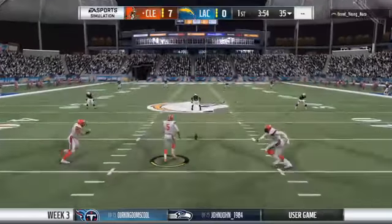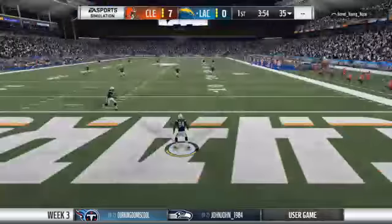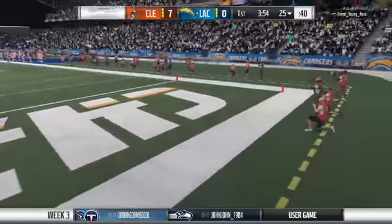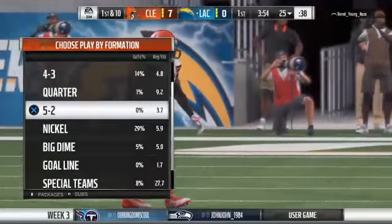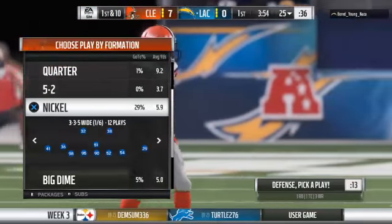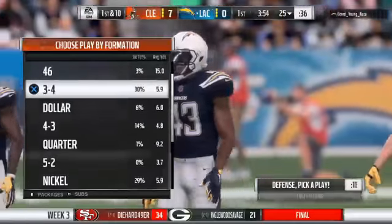Gonzalez now to kick this one away. And that'll carry over the back line of the end zone for a touchback. The Chargers getting set to go. And a 3-and-out on that first drive. We'll see if they can do better here.